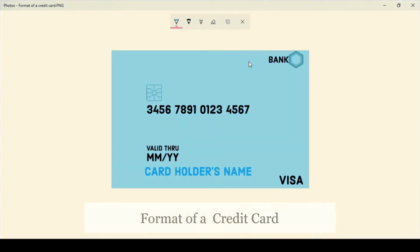Quickly, I wanted to take you through the format of a credit card. So here on the top right corner, if you see a bank written, this essentially is the bank's name and bank's logo, correct? So if it's an SBI card, SBI would be written here and a logo would be here. The next thing on the credit cards are microchips. Microchips are essentially inserted in a credit card so that they can prevent fraud, and they are much better for security reasons as well.